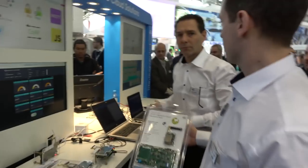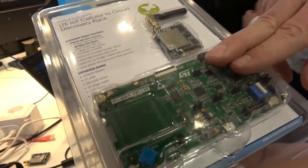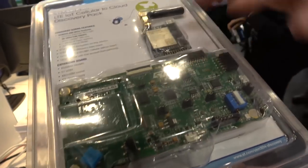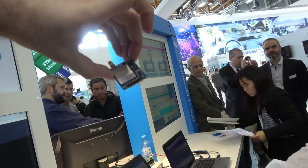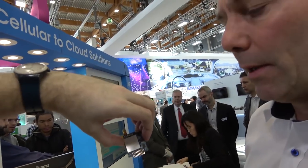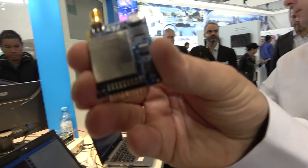All right, so let's check out how it works. Can you tell us a little bit more? Hello, yes, the solution is very simple. We connect the modem to the main board. Is this the modem? Yes, this is the modem. So what does it add? LTE, NB-IoT? Yes, LTE, NB-IoT, category M1 and category NB1.